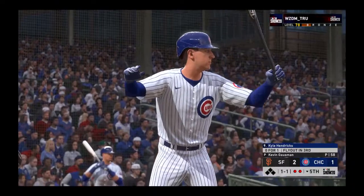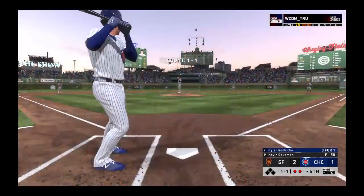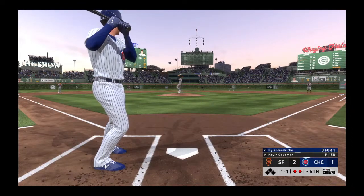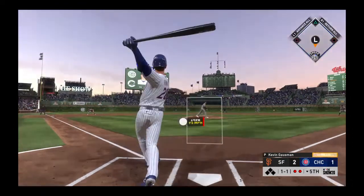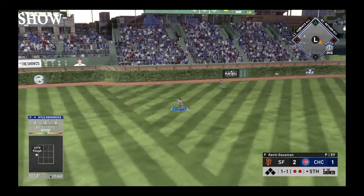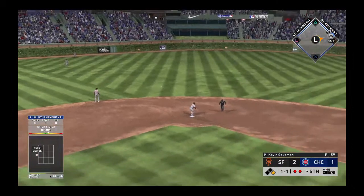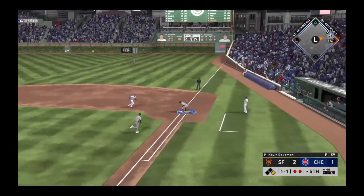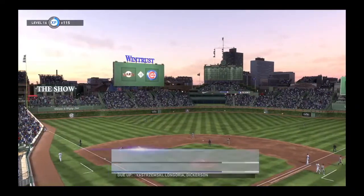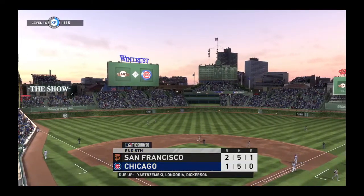So bases are empty here with two gone, and the pitcher Kyle Hendricks will be the next to bat. A 1-1 count. Here's the pitch. Line toward the gap in left center, and the pitcher's got himself a base hit. And he'll try to get back now, but it's not going to work. The throw hangs him out to dry, and that'll end the inning.